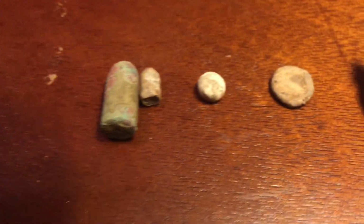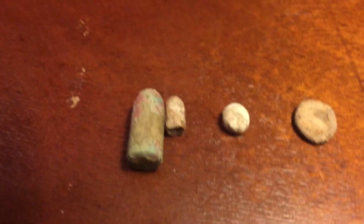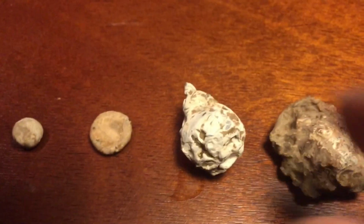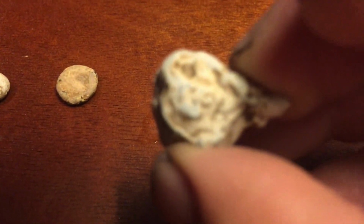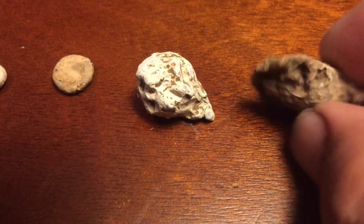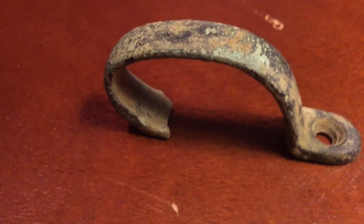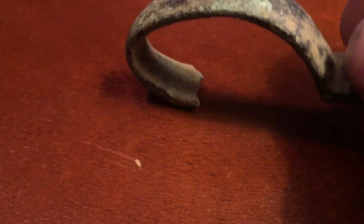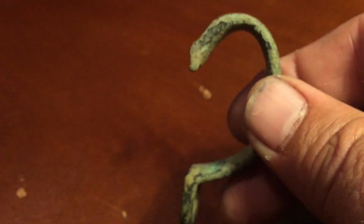It's like part of a modern bullet. There's a couple modern bullets, a buckshot, and a couple other little bullets. Looks like a chewed up round ball, molar marks all in it. And another piece of fired lead. And then here, pretty interesting. It might be part of a trigger guard, I'm not 100% sure. Might have come off something else. A little handle of some sort of cup. Who knows?